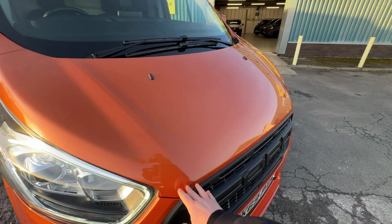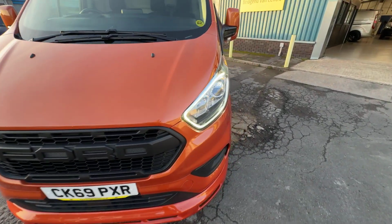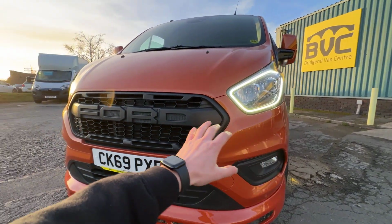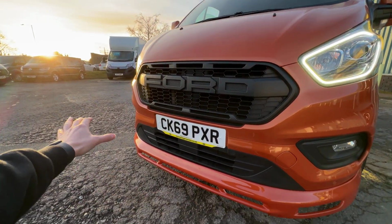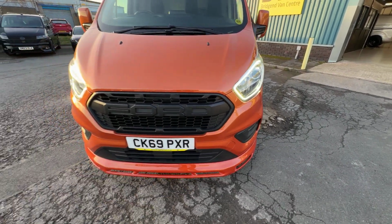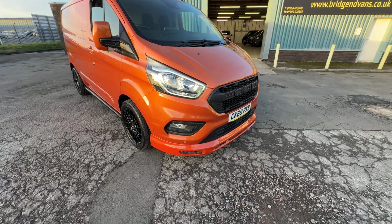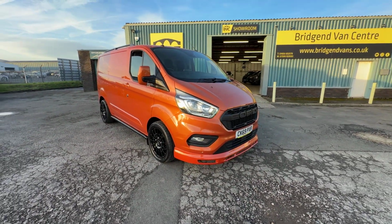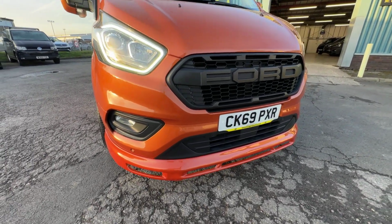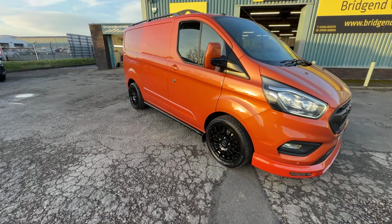Looking at the front of the vehicle here then, a couple of little stone chips to the bonnet, but overall very, very minor. You've got LED daytime running lights there around the outside of the headlights, and that fantastic Ford Trail front grille, along with a front splitter as well just there. Front fog lights, front parking sensors come as standard, but of course the bits which have been added there are the grille and the front splitter, and that just sets the vehicle off so nice. It's an absolutely gorgeous looking van, it must be said, I think, in this colour as well. So a couple of tiny little stone chips and things to the front bumper, but that is being quite critical.